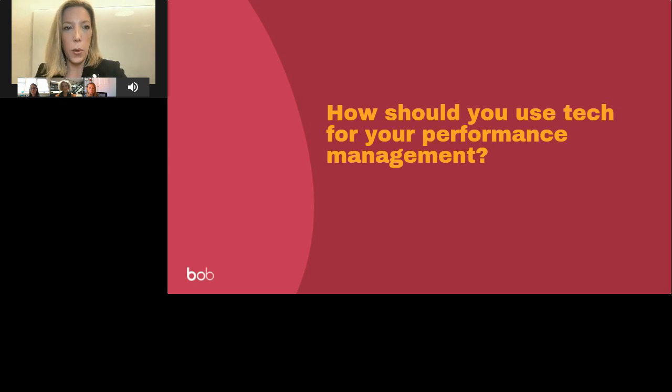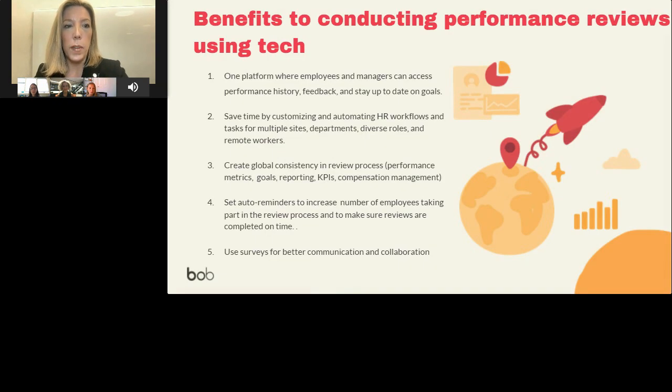So I wanted to go into some of the other benefits, and we've discussed some of these, but you need a platform where employees and managers can access their history to figure out where they've come from and the constructive feedback that they had. Maybe instead of repeating conversations that they had in the past, they can look back to see where they need to improve and stay on track with their goals and where they're trying to move towards that promotion, and what's going to help them get there. It's super important.